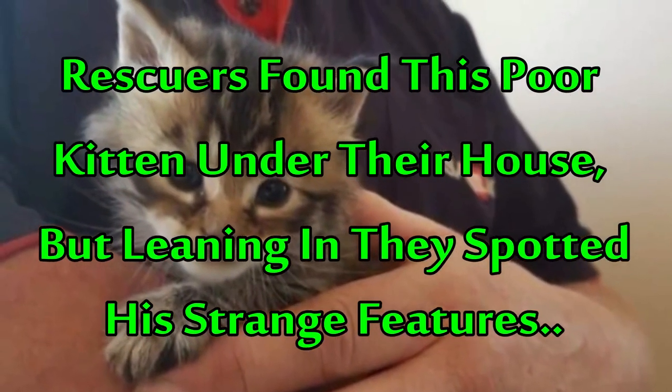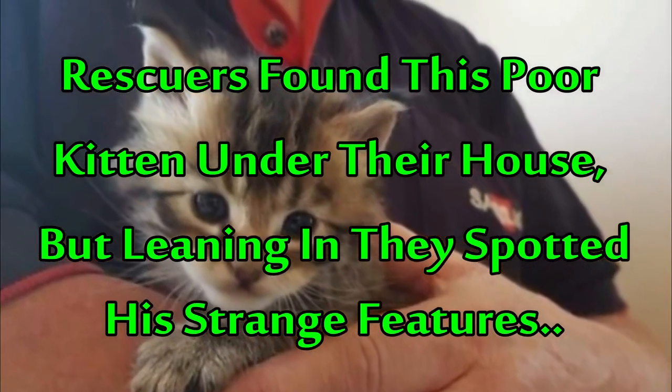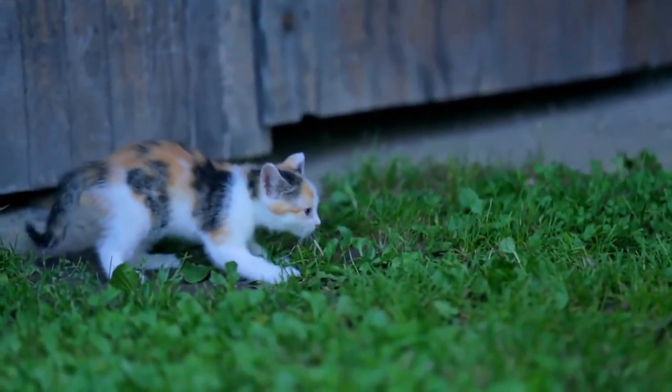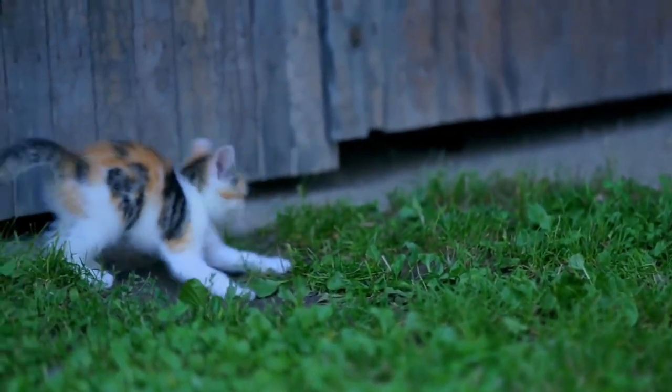Rescuers found this poor kitten under their house, but leaning in, they spotted his strange features. When rescuers found a baby cat under an Australian house, they were keen to help him back to safety. It was clear to see, too, that the creature was extremely young.